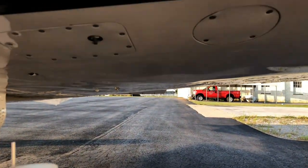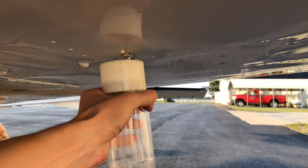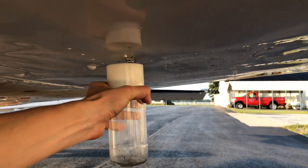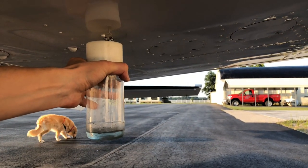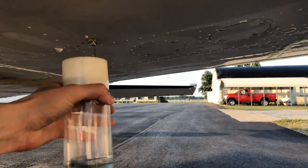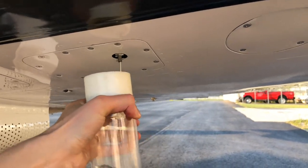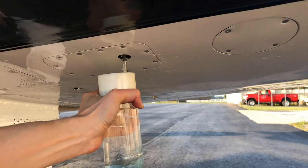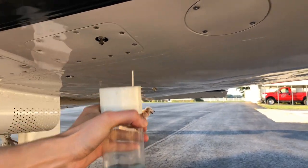So on the other side, we have three fuel straining points. The two aux again. So we'll start with the rear one, get under the wing here. This one's always a little slow. You can see Yaffe in the background there, just checking things out. Nice and blue. We'll move to the front one. And nice and blue still.